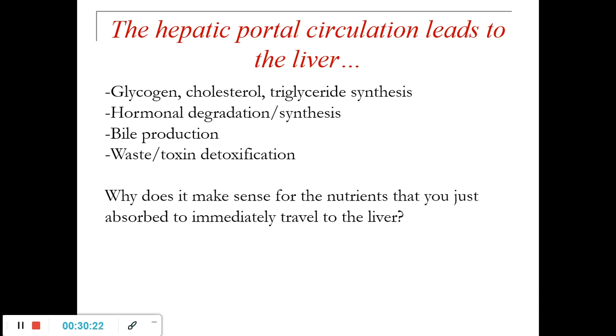So a small apology. I had to pause for a second and deal with an issue. My kid, somebody was murdering somebody. I kind of forgot where I was talking, but I think I remember the glycogen.